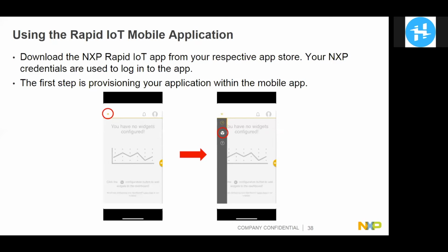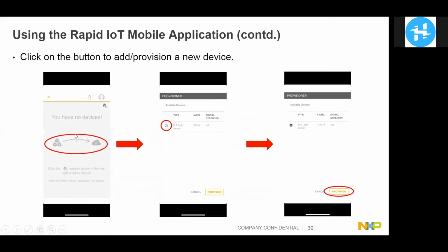And now it's searching for the Rapid IoT. It found it, and I'm going to provision it, which is as simple as clicking here. The Rapid IoT will show up on your provisioner. You click provision after selecting it here.